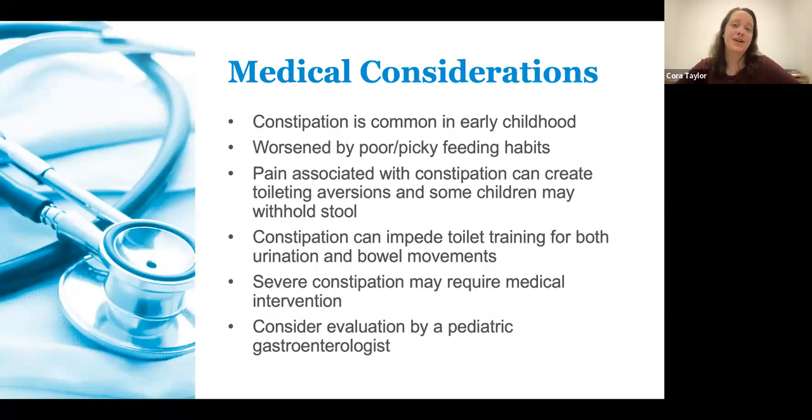One of the reasons that we can see that children with autism and typically developing children might have increased constipation around this time is that poor or picky feeding habits, so not eating enough fiber, those sorts of things might worsen constipation. So we think that this is often exacerbating constipation in children of these ages. If you go to a doctor, you might see that your child is diagnosed with what they call functional constipation.